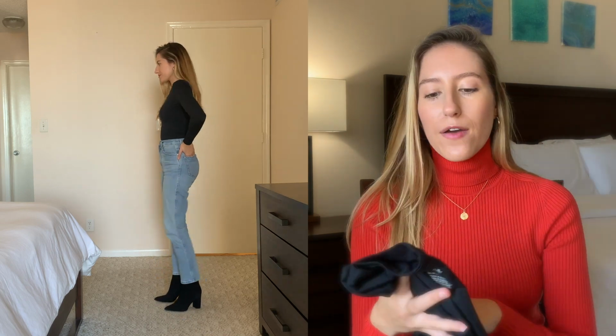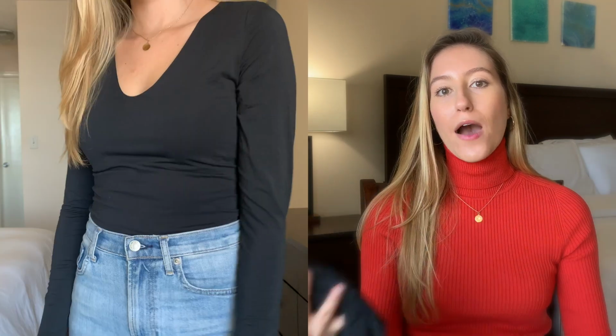I do think that the neckline is very flattering on this, and I do think the compressive material is very flattering. However, it's just not the most comfortable for every day. I would more so wear this as a going out shirt as opposed to a base layer if I wanted to be super comfortable.